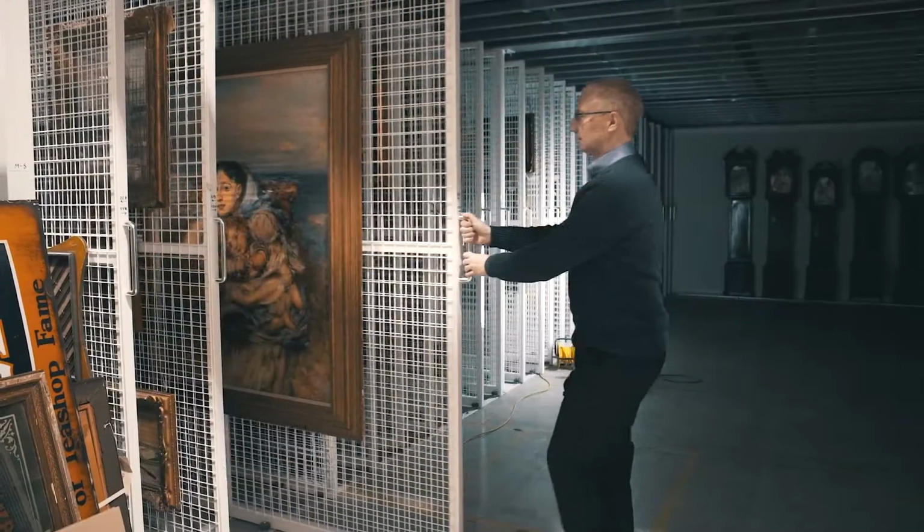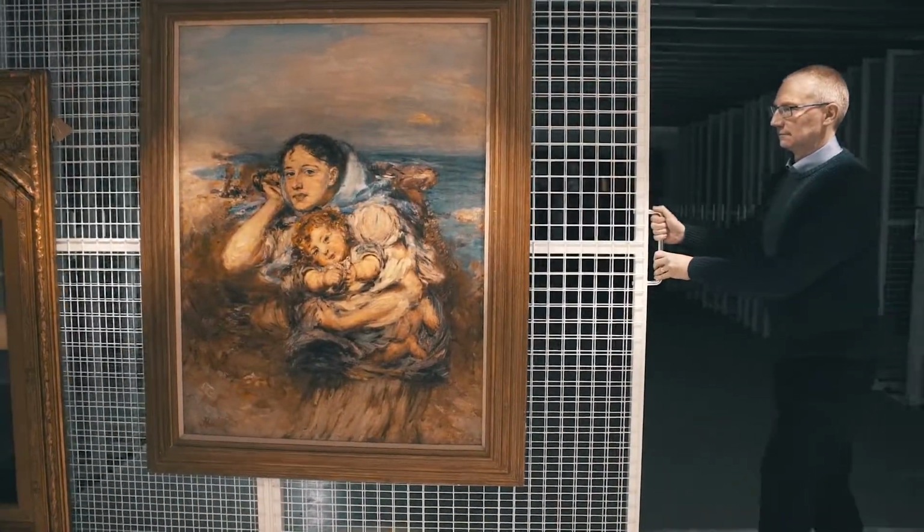My name's Gavin Grant and I'm the Collections Team Leader for On5. Here in the Collection Centre in Glenrothes we have a wonderful art collection.